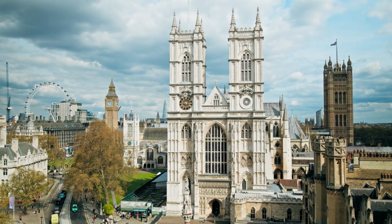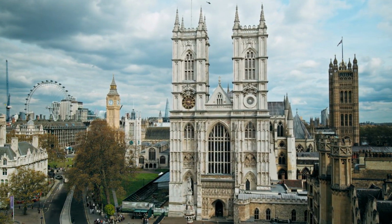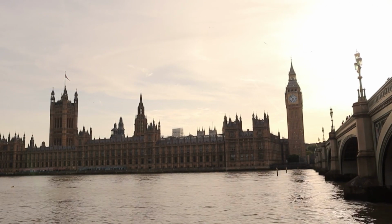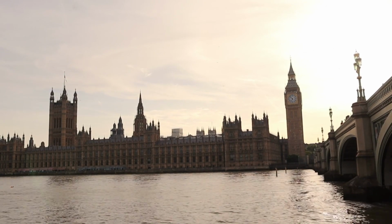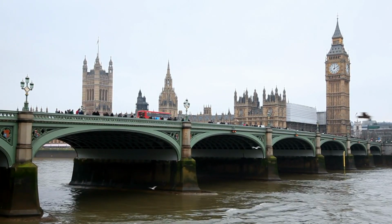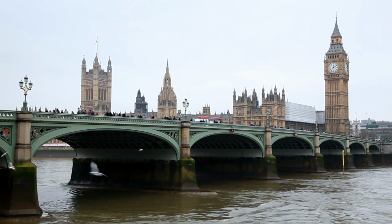Below it, stretching along the Thames, are the Houses of Parliament, the seat of Britain's government for many centuries. It was also once the site of the Royal Westminster Palace, occupied by William the Conqueror. The best view of the Parliament buildings can be had by crossing Westminster Bridge and looking back.